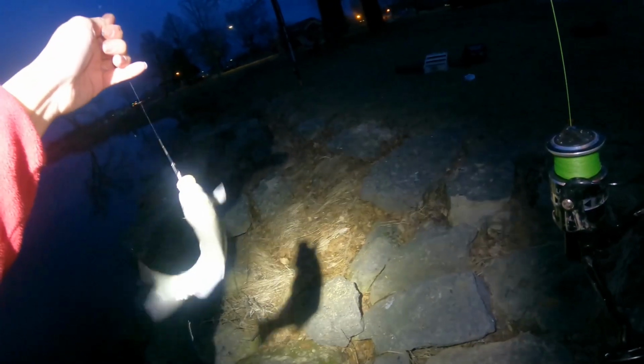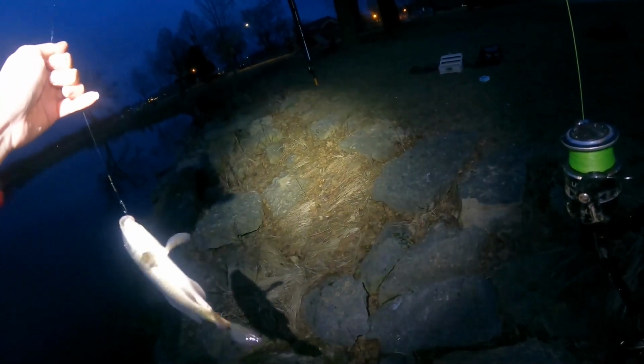So river chubs and carp, it looks like. The carp are slightly bigger. This one's a little bit bigger than the last one, but just a very, very small carp. I don't know what happened to the usual size carp here, but they don't seem to be biting. Fourth fish of the day, we'll see ya.